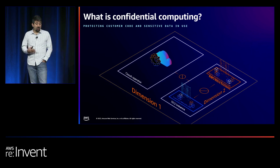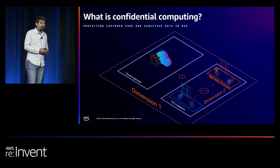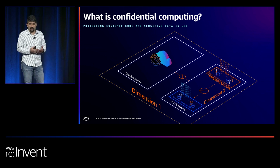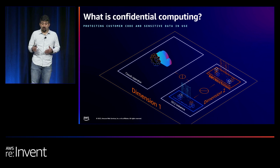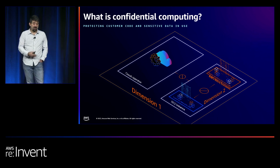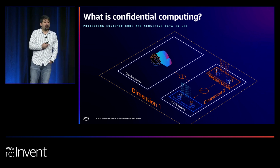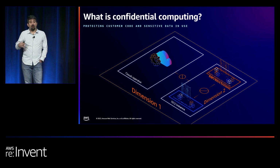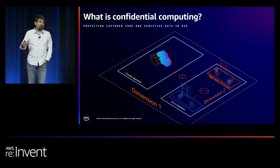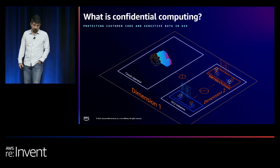The other dimension people talk about is dividing customer workloads into more and less trusted components. So this separation can limit your operator access, but also compartmentalize bugs in your application to not expose secrets. So a common case here can be to put certificates into an enclave and then only allow the parent process to request signing with those certificates.